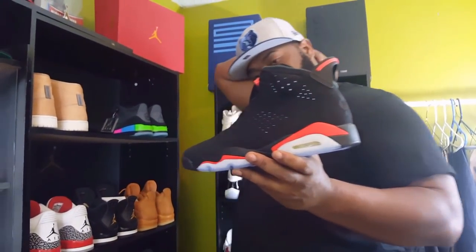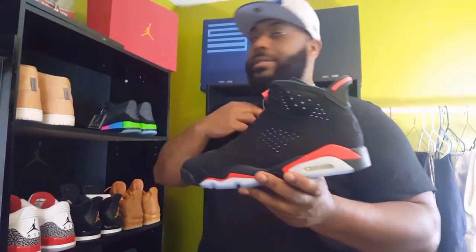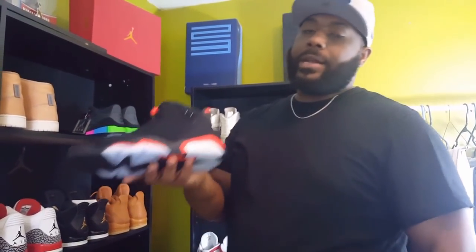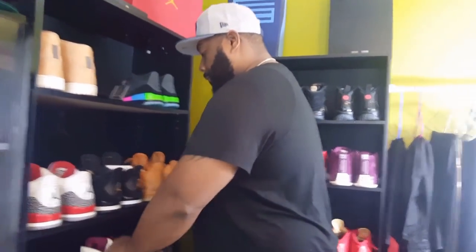These just pop when you walk anywhere. I don't care where you go, somebody's going to say, those shoes are dope. So the infrared 6 went with a darker red. Everybody's feeling them. Might be the shoe of the year for some people. Infrared 6, y'all. Maroon sixes.